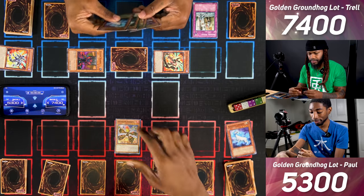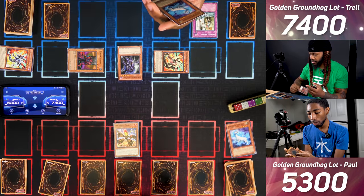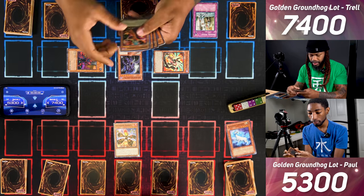Draw for turn. Enter battle. Sure. Attack. Oh, Infinity Conjurer, okay. Yeah, then bring that back out. So he's 2200. All right, what else you got?